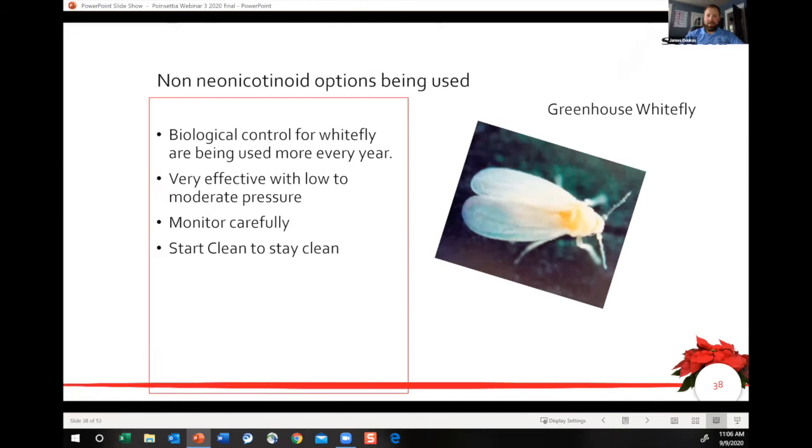So, whitefly. We have two different biologicals. More biologicals are used for whitefly every year. This is one of the points where I like to know what your neighbor is growing. Whitefly aren't exactly known to be the best flyers out there, even though they're called whitefly.